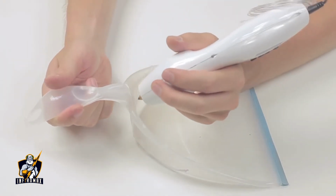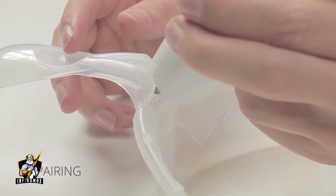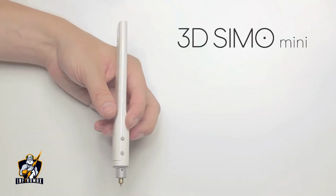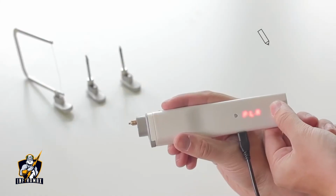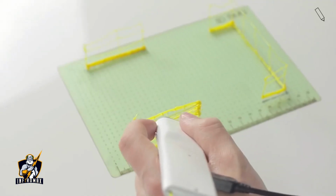But that wasn't enough for us. We've created a tool that would allow you to create anything you wish. The 3D Simo Mini is a smaller and smarter version of the original 3D Simo. It can also solder, burn and cut things, and you can operate it manually or through your smartphone. So don't be limited by materials, take full advantage of 3D drawing. Draw, fix and create new things.